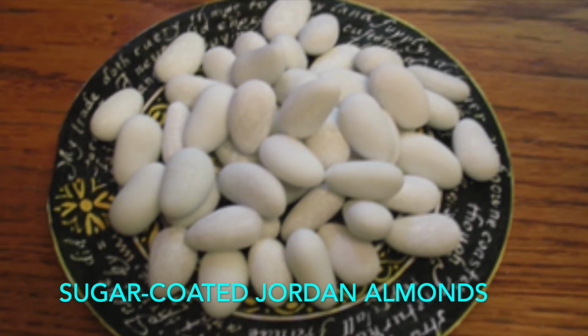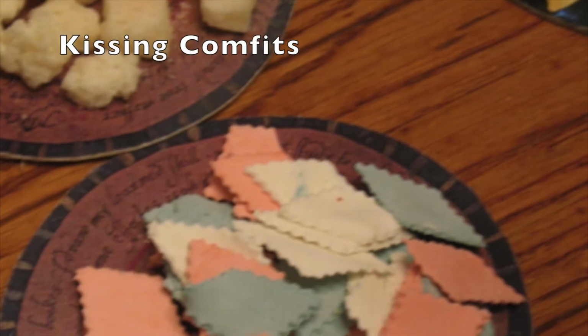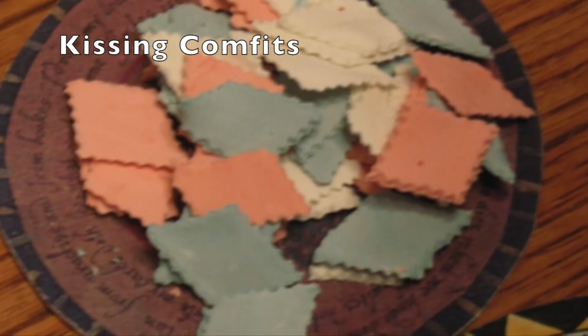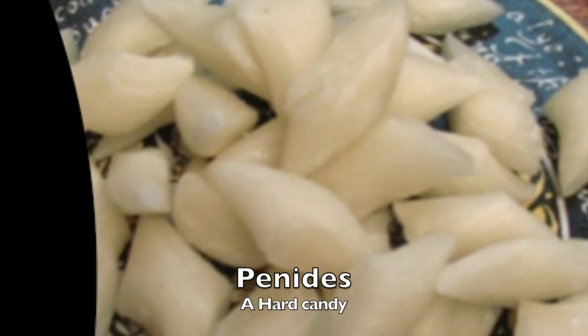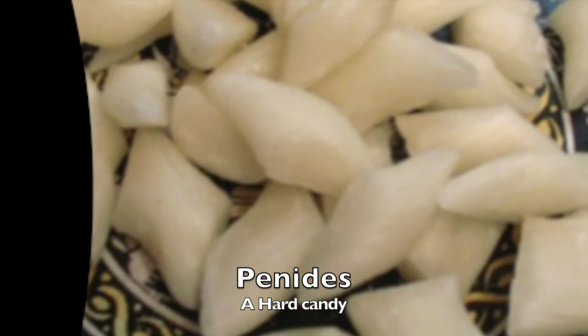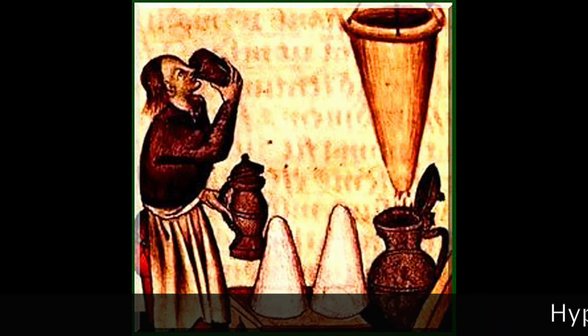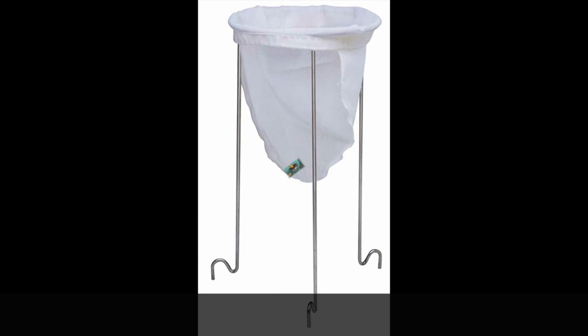Sugar-coated almonds are also referred to as comfits or sugar plums. In addition, here is another type of comfit called kissing comfits. They are flavored with spices to sweeten the breath. Oiled sweets, such as these hard candies called penadies, were also served at a void, along with the original marmalade made of quince, also known as membrillo. Void sweets were typically washed down with hippocras, a sweet-spiced wine. The wine gets its name because the spices were sieved out with what was traditionally called a Hippocratic sleeve, but we know it today as a jelly strainer.